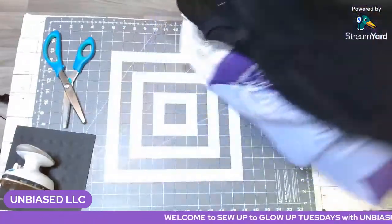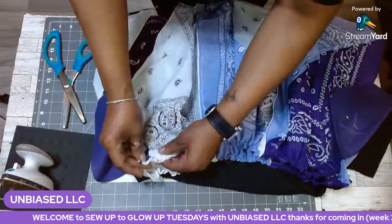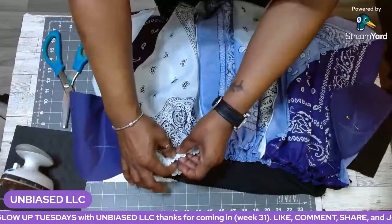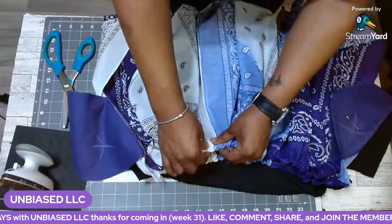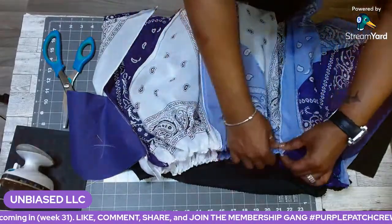So now I'm going to just turn it over on the other side and do the same thing. I just want to make sure that I have enough gathers on this side. Okay.